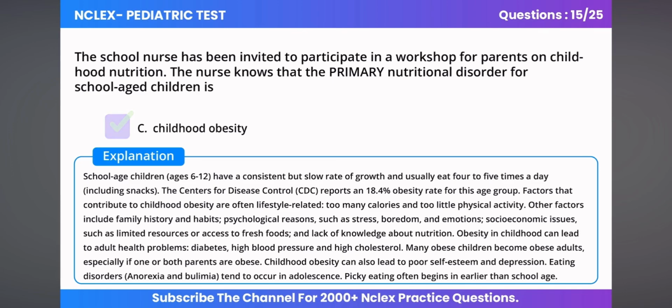Obesity in childhood can lead to adult health problems: diabetes, high blood pressure, and high cholesterol. Many obese children become obese adults, especially if one or both parents are obese. Childhood obesity can also lead to poor self-esteem and depression. Eating disorders, anorexia and bulimia, tend to occur in adolescence. Picky eating often begins earlier than school age.